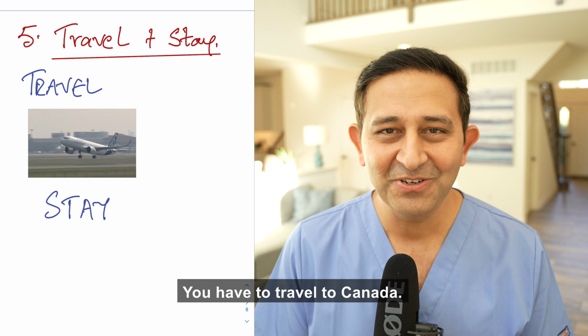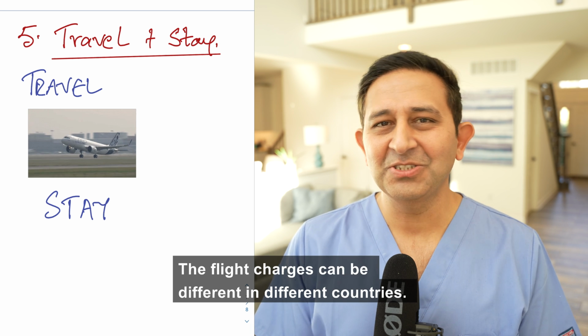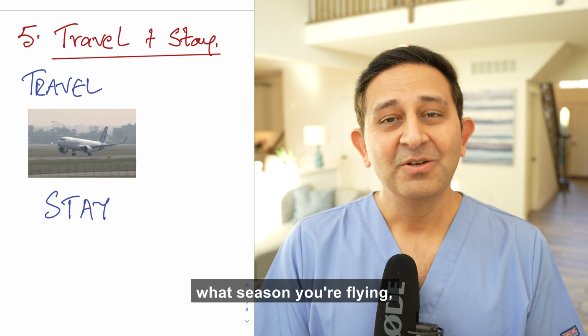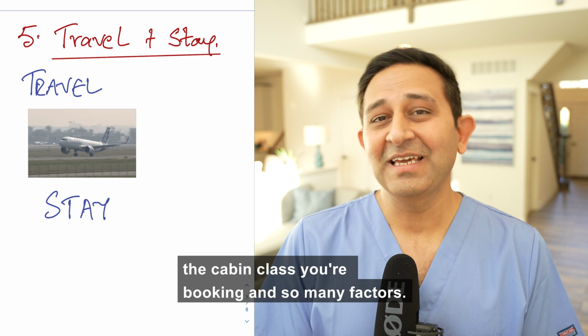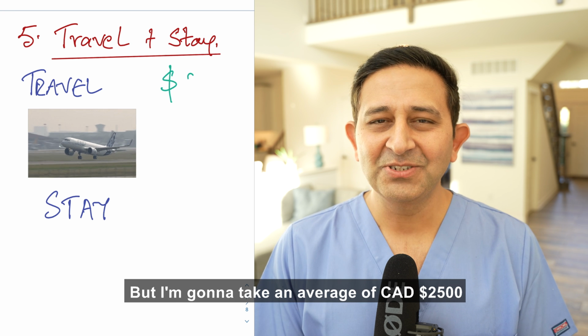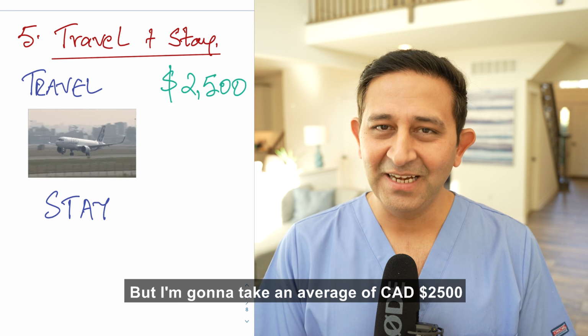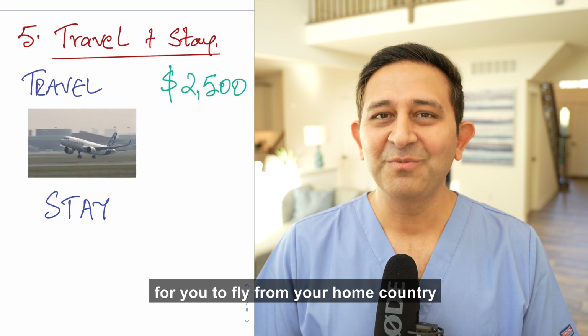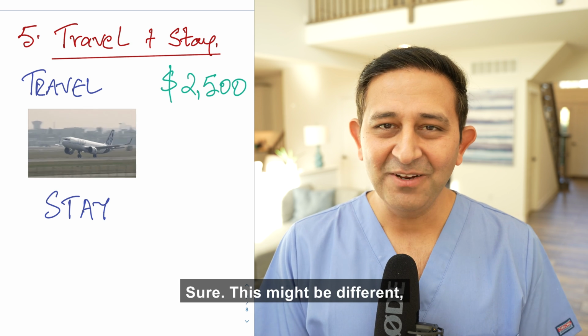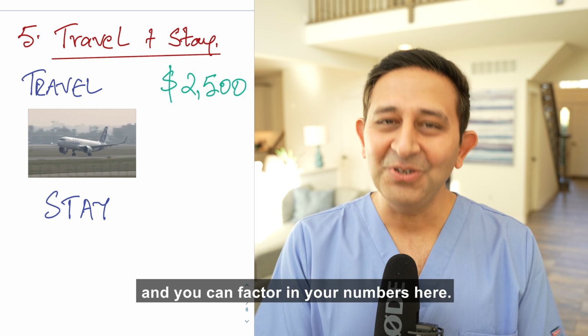The next category of expense is your airfare. You have to travel to Canada. The flight charges can be different in different countries. Of course, it's going to depend on what season you're flying, the cabin class you're booking in, so many factors. But I'm going to take an average of 2,500 Canadian dollars for you to fly from your home country into Canada. Sure, this might be different and you can factor in your numbers here.